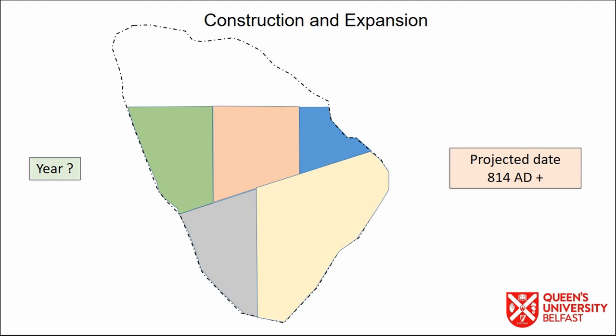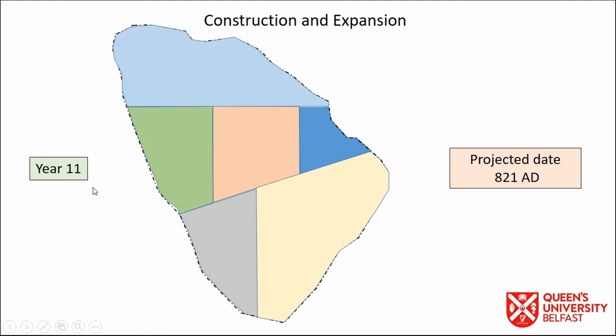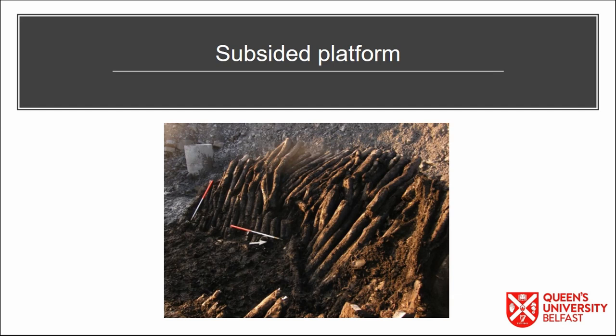I don't have any timbers from this area, but the stratigraphic information tells me that it happened sometime after the southwest. The final area to be constructed was the northern area, and this was constructed 10 years after initial construction. And this can perhaps be used as an explanation for why this happened, because at some point in antiquity it became detached and subsided, and this is what we found during excavation. So it's just helping to explain.